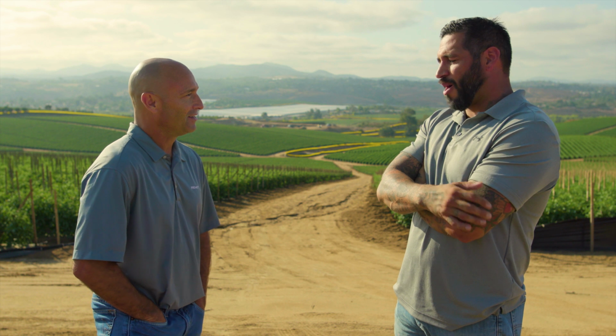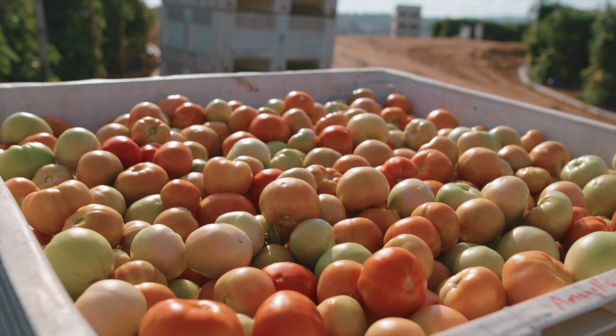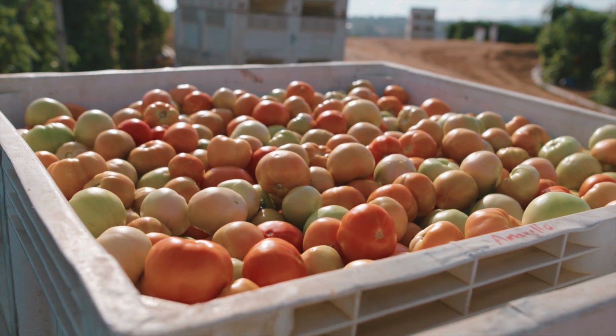Can you tell me a little bit about the ripening process of tomatoes? Well, our tomatoes ripen on the vine. So, we're not gonna harvest a tomato green. We're gonna make sure that it's already turning before we even touch it and put it in a box. Flavor profile? I don't think there's any better, honestly.